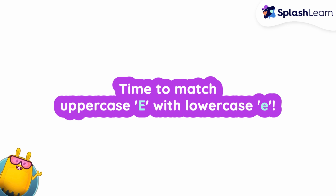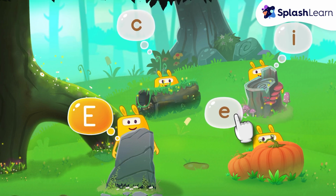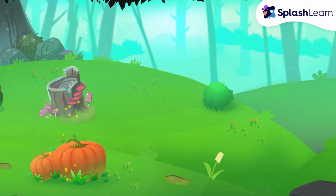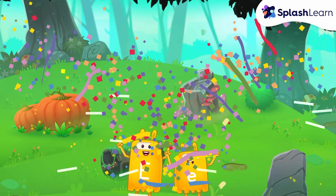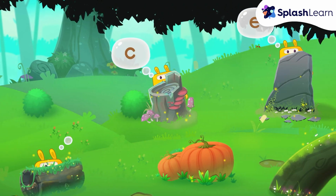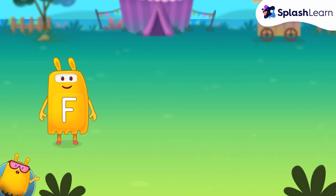Find them by matching the uppercase and lowercase letters. E. E. Great! You got both E. E. E. Yay! They are both E. Got both? E. Help BucBuc find the uppercase F.